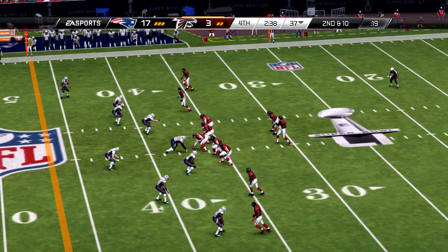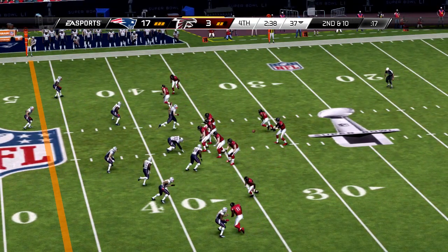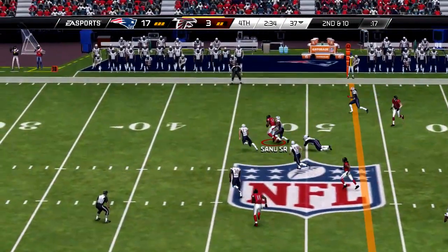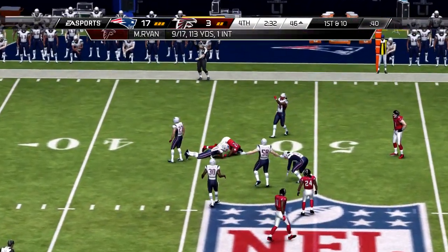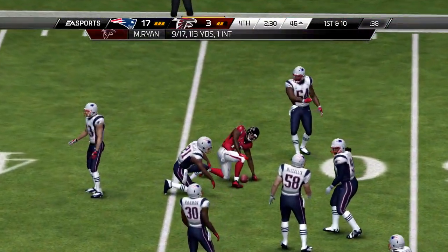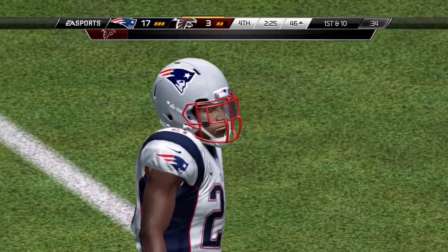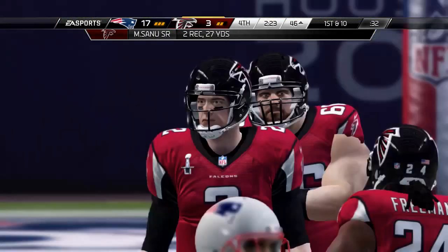Second and 10. From the shotgun. And he's able to bring it in. And now they'll be on the other side of the 50 after that play. So he makes the grab and the chains move forward. Nice job by the offensive line, giving them time to complete that first down pass.